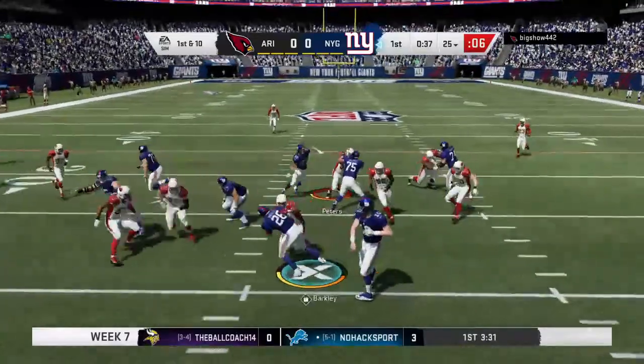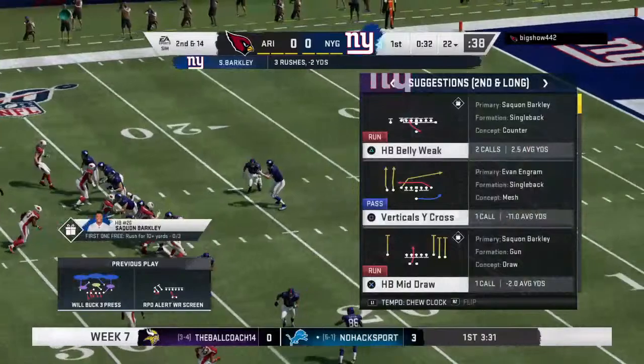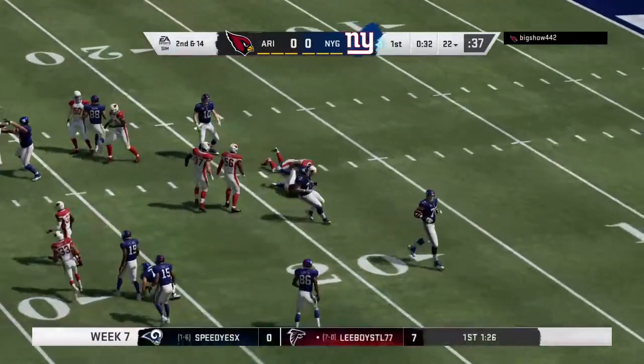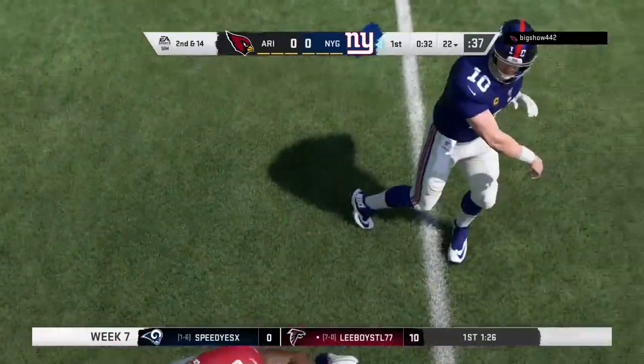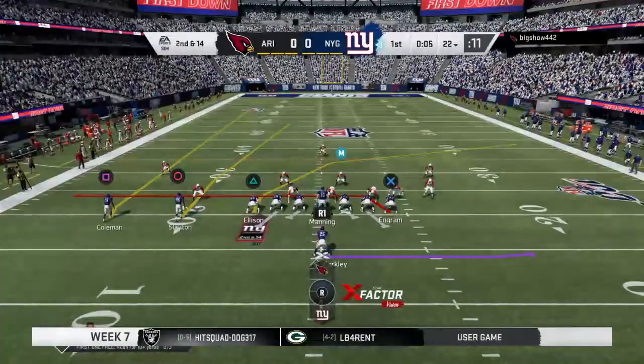A first down carry for Barkley. And this one goes nowhere. Losing yardage back at the 22. It's a loss of 4 on the first down play. Perfectly designed blitz right there. They took that one from the grease board to the field because they were able to free up their linebacker to get into the backfield and spill the play.